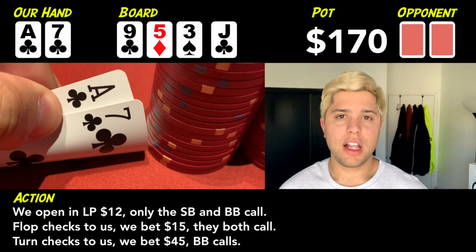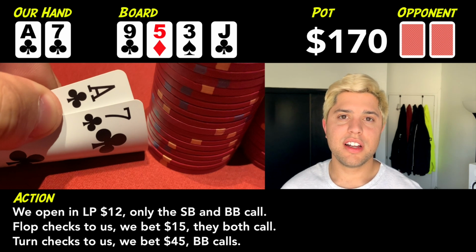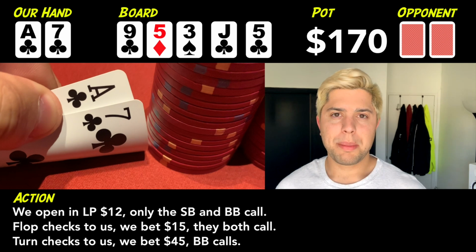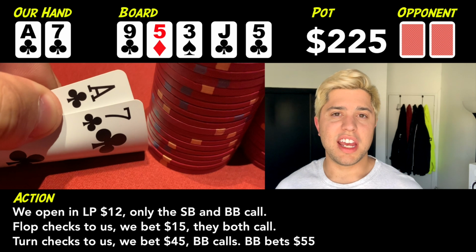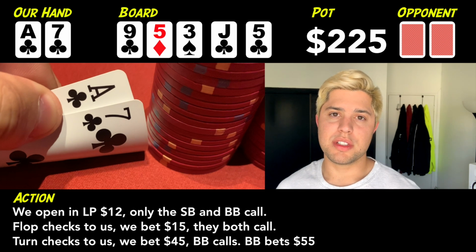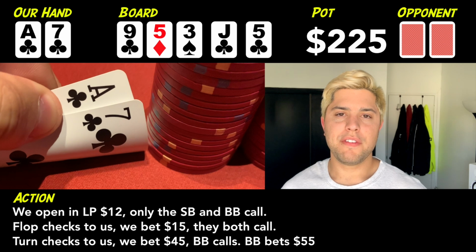So we're looking for a little bit of help, I think, going into this river, and sure enough, it's the 5 of clubs. My opponent decides to lead out for $55 on this river, which I think most of the time is gonna be indicative of just air and trying to take the pot down, or he's gonna have a 5 or a weaker flush himself. Obviously, if he has a full house, we're gonna be value owning ourselves, but I think most of the time, if he has a set, he's gonna be check raising the turn.